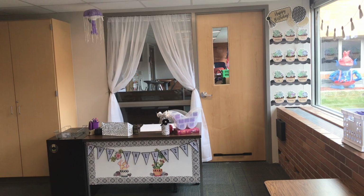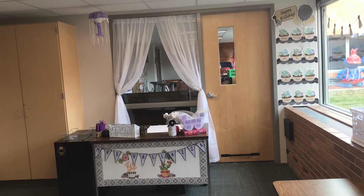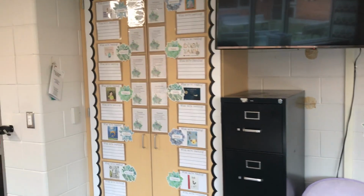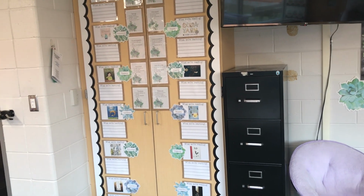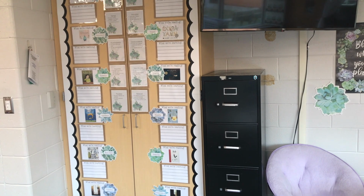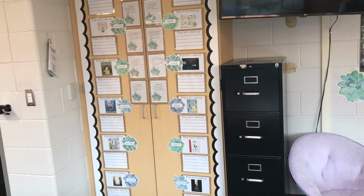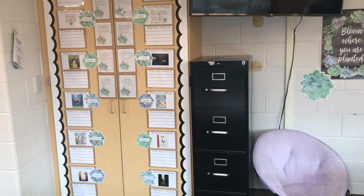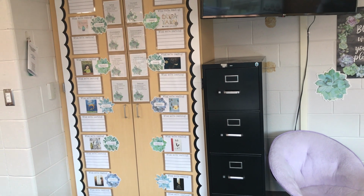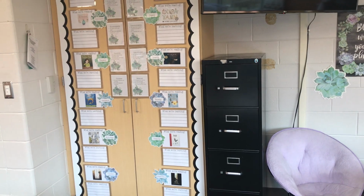It's a pretty small room, so I have to make use of all the space, which is why I've also utilized this cabinet for a bulletin board, which I will go in more depth of what that is all for, probably in another video, because it has to do with the school system my district uses called PYP, Primary Years Program. So some of you might be familiar with that, but it's just some of the language that we try to instill and use every day.